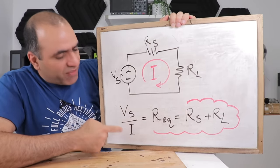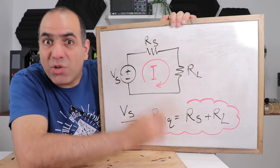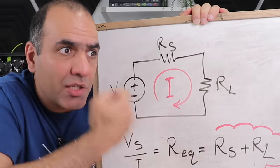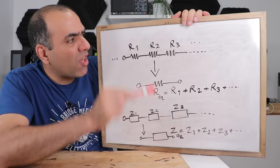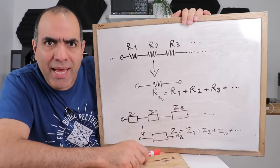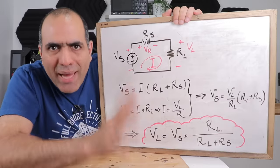See? Vs divided by I, that is the equivalent resistance of these components, is equal to the sum of them for series components. Was this a life hack or just basic electronic knowledge? What is a life hack really? This means you can replace all the series resistors, or impedances for that matter, with a single resistor or impedance with a value equal to the sum of all those series components. Remember this.